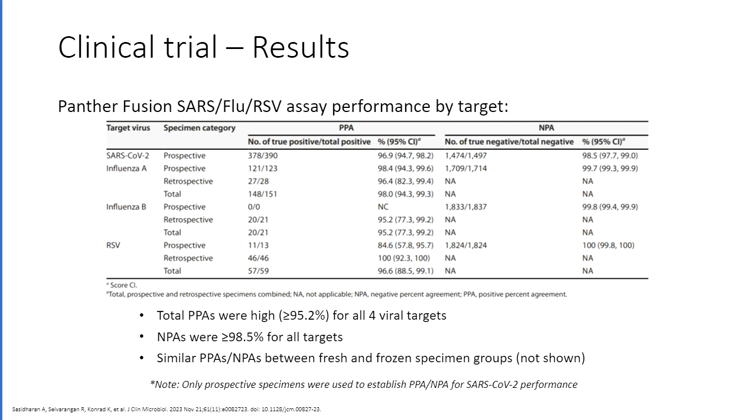Overall, total positive percent agreements were greater than 95% for all the 4 targets, and negative percent agreements were greater than 98% for all targets. Similar PPAs and NPAs were obtained between the fresh and the frozen specimen groups.